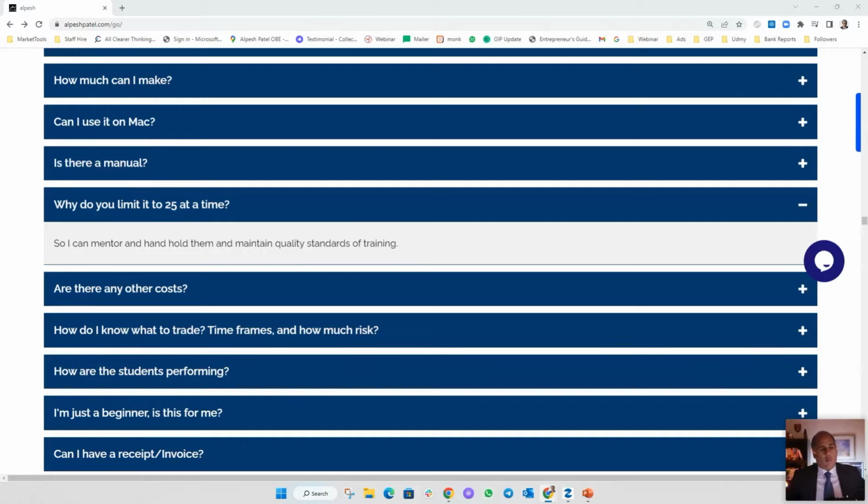Can I download it on more than one machine? Yes, we don't mess around. We're not going to say to you, oh no, you can't have it on more than one machine. I mean, we will know if you've got it on 5 different machines at the same time.